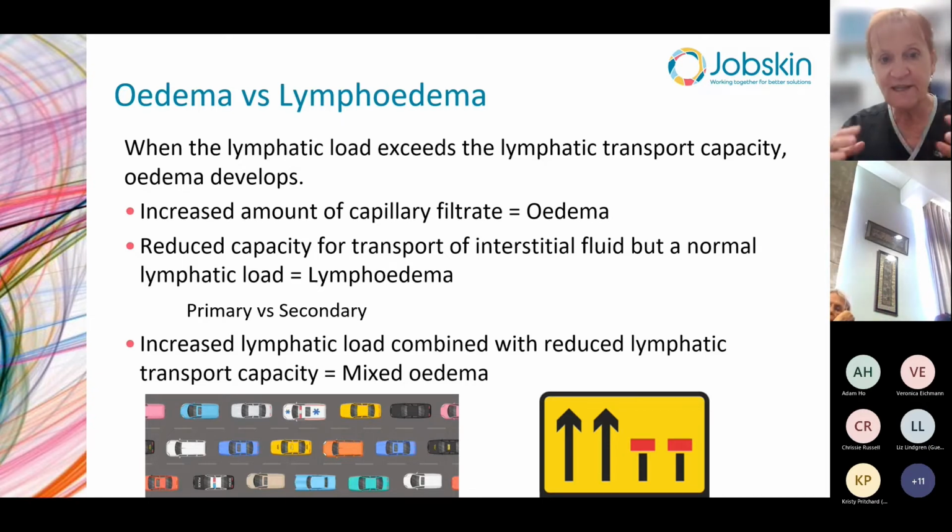This is not the time and the place for going through this long unpacking, but it is useful to bear in mind that there are two types of lymphedema, primary versus secondary. Essentially, primary is a congenital interruption to the transport system, whereas secondary is an acquired one, so oftentimes after cancer surgery, trauma, or some kind of mechanical interruption to the system. Bear in mind that you can have a bit of both. You can have lymphedema with acute edema, in which case we sometimes call that a mixed edema.